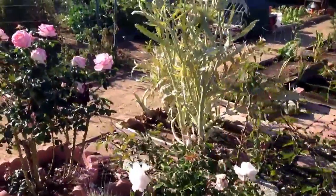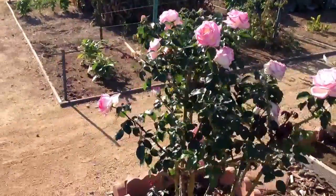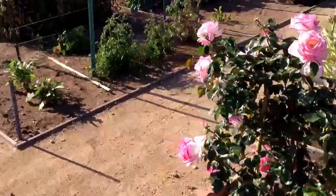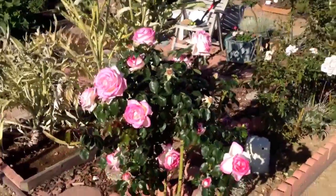Basically, after I had visited last Thursday, Stripey, who is here doing some work over to the side, was able to come in and do a lot of general cleanup on all the rose bushes and other things. So between the watering and that, things are looking a little more organized.